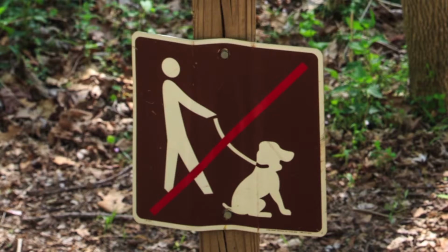Dogs are prohibited on this trail. You can take leashed dogs on Section B and C of the Billy Goat Trail.